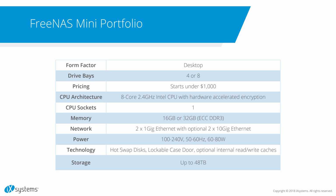That sounds great. Can you get into the more detailed specifications for both the Mini and the Mini XL? Both the Mini and the Mini XL are an incredible hardware platform for what you're getting. These systems come with 16 gigs or 32 gigs of memory standard. It has an 8-core Intel CPU and comes with 1 gig Ethernet on board with the optional addition of dual 10 gig ports. All the hard drive bays are hot swappable.